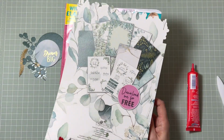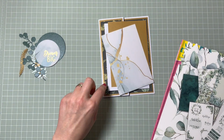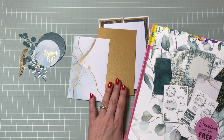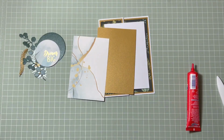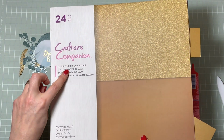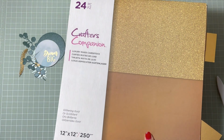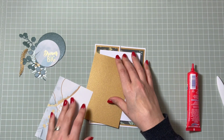And also included in this magazine, there are some papers to download, and I'm using some of them over here, together with that pearlescent card from Crafter's Companion, which comes from this big set, this luxury mix card stock. It's called Glittering Gold, and this one is a 12 by 12 pad. So okay, let me finish off my card.